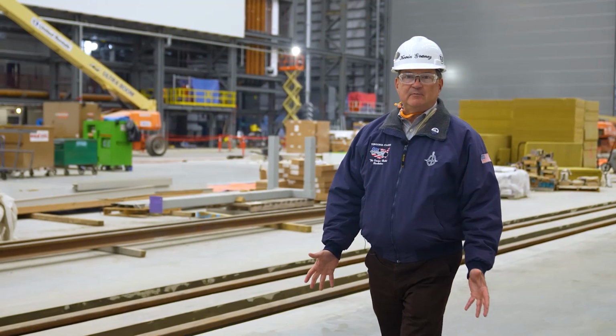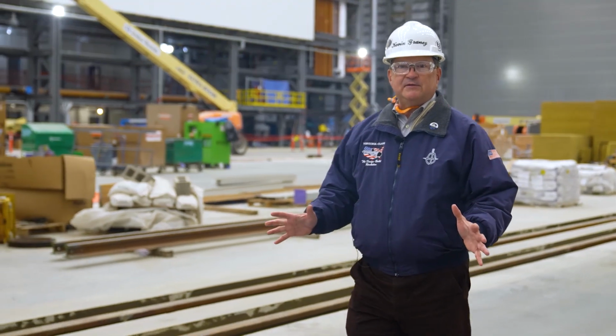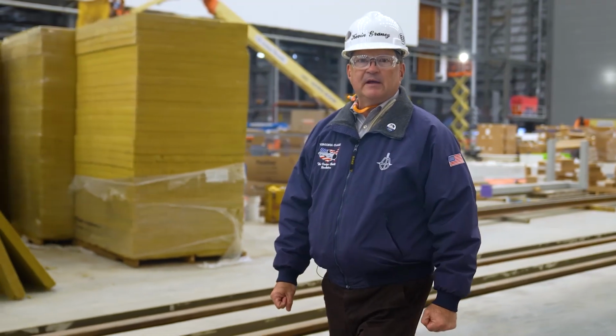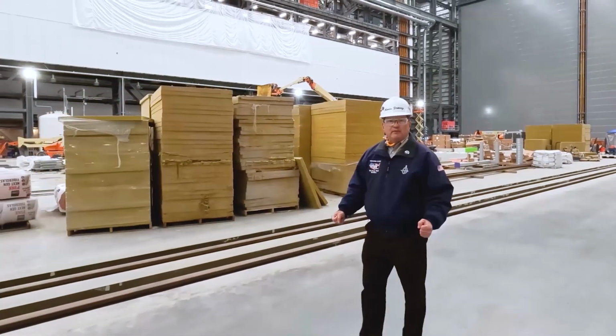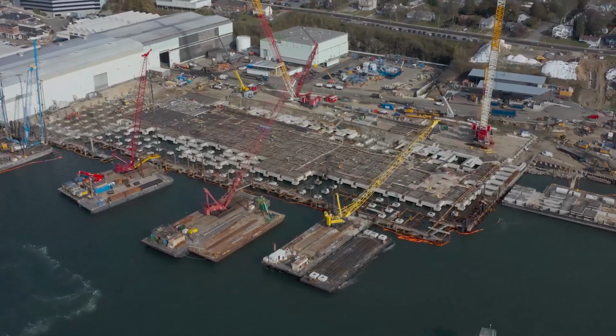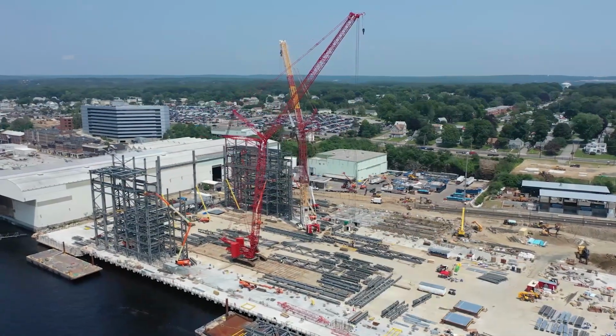The South Yard Assembly building is an amazing engineering effort. While many of us see the 200,000 square foot building, it's what the building is standing on that is the true engineering marvel. I'm walking on what used to be the Thames River. We drove 505 concrete piles into the granite of the riverbed before we began to erect the building's structural steel.